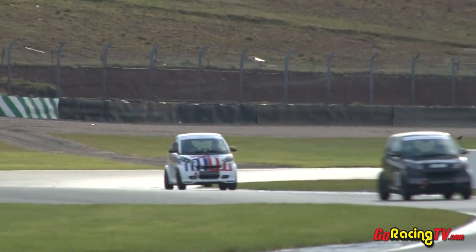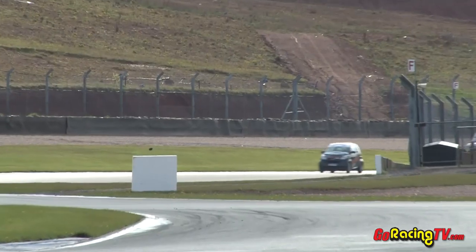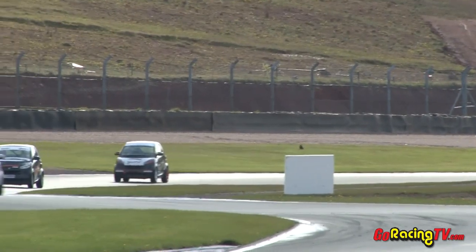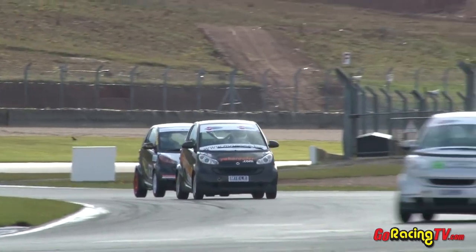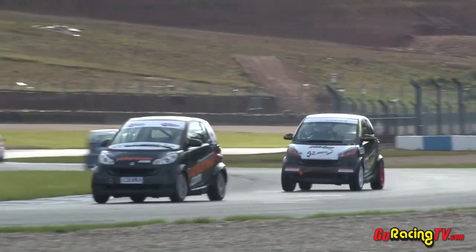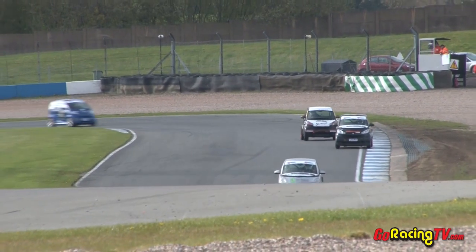But back at the front, it is still Moore from Jackson, from Sarah Moore. And these three are now away at the front. You can see them really loading up the front of the cars as they get in towards McLean's there, and really trying to get these little cars to stick to the ground. Going a little bit defensive up towards McLean's. A little bit early for maybe the defensive line, or is that somebody in a little bit of trouble there?